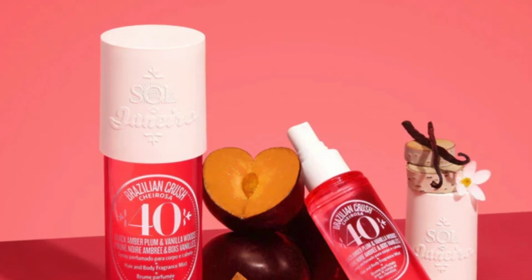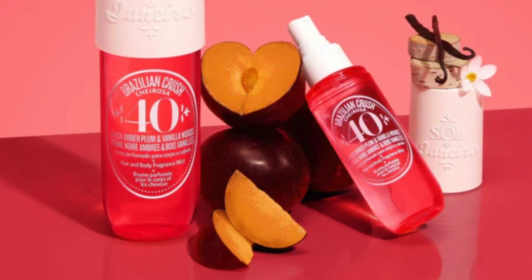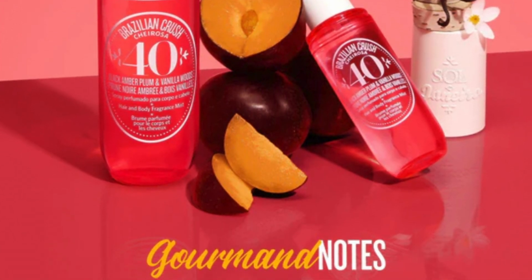Next is one of my all-time favorites. This is Churrosa 40. This is the same scent as the Balm Dia Bright Cream. This one has top notes of black amber plum. It has jasmine blooms, Brazilian orchid, vanilla wood, and warm musk. So this one has more fruitiness to it.